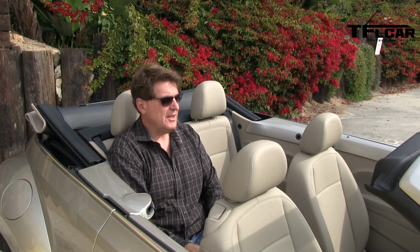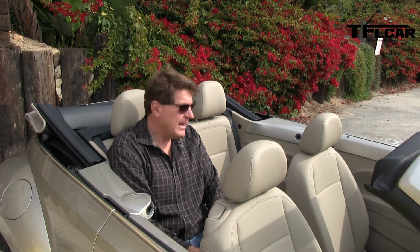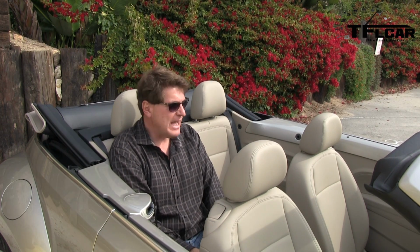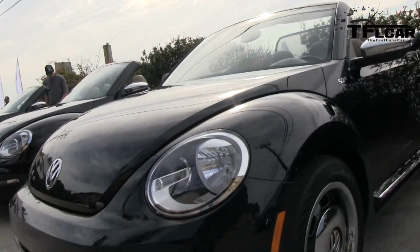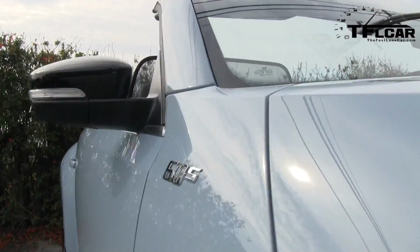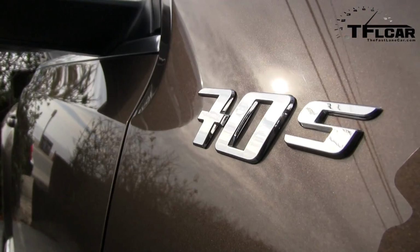The question, of course, is how do I fit? You know, I'm 6'2", and I fit really well. Of course, the seat is up quite a ways, but I could see having 4 people in here on a short drive and enjoying myself. I would not be cramped whatsoever. Now I'm in the 50s special edition version of the new convertible. There's also a 60s version, which is kind of a blue jeans, light blue, and a 70s version, which is brown. So if you're not satisfied with a regular Beetle, you can get the 50s, 60s, or even the 70s special edition.